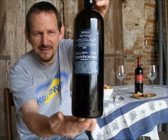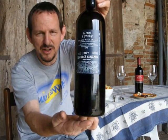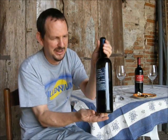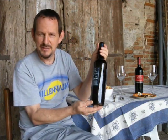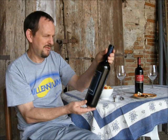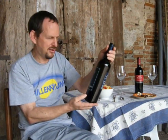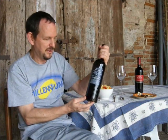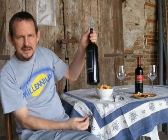Okay, it's 70% Chardonnay, it's a still white. The other 30% is Pignoletto, giving it a very local, very special kind of taste. So you get the best of both worlds. You get the nice crisp dryness of the Chardonnay together with the local suggestion from the Pignoletto.